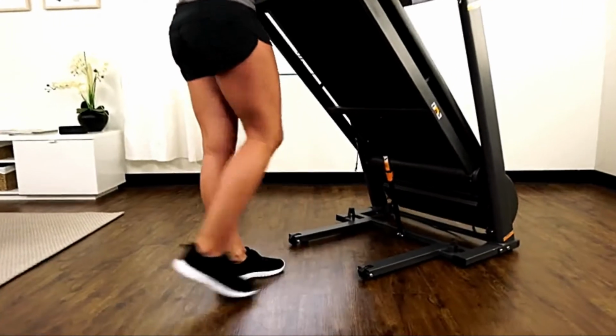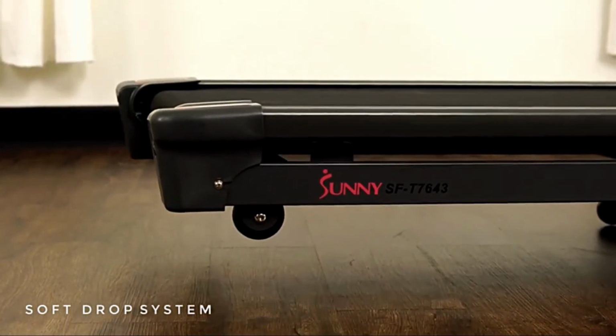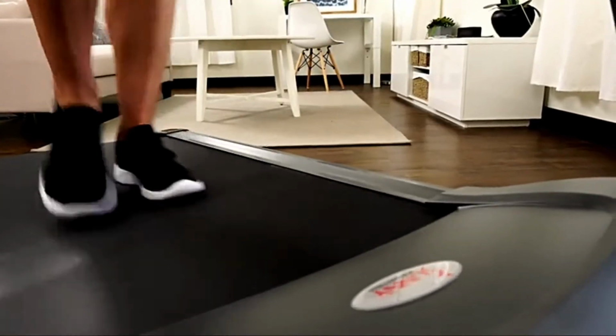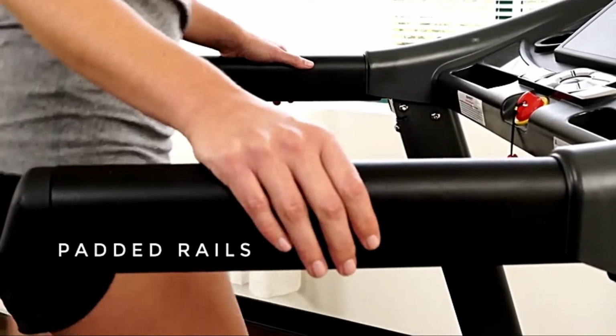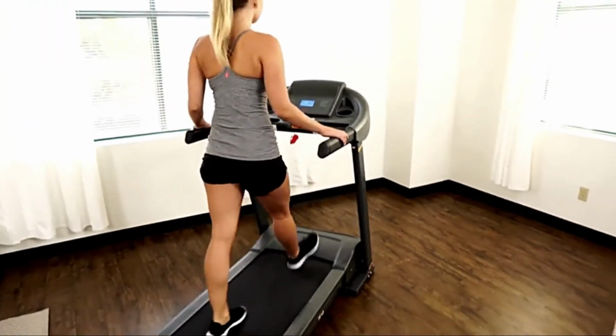Get started and get your walk on with the SF T7643 Heavy Duty Walking Treadmill. Walking can improve body weight, strengthen muscles, bones, and much more. Solid frame design is built to handle weights up to 350 pounds. Big treadmill deck gives the freedom to walk naturally.